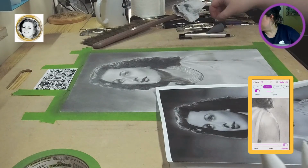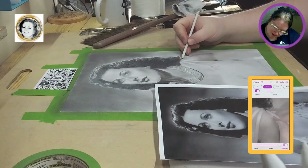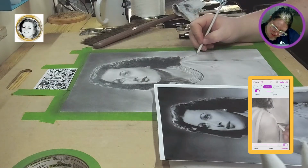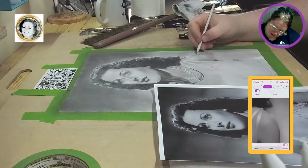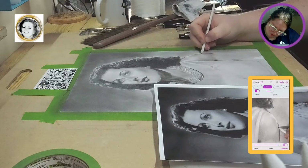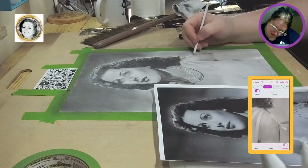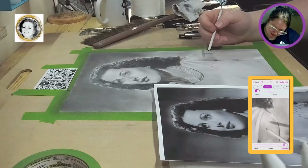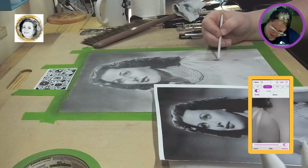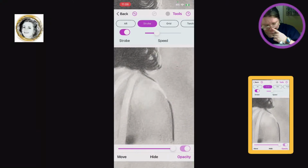I'm going to take this small blending stump. We're going to drag it down. And drag it. We're just dragging that graphite to soften up the edges. We're following that line. We're not going in circles or anything like that. We're just following that line to soften it up. And then for this little spot right here, we'll do some circular motions to kind of help bring it into the rest.